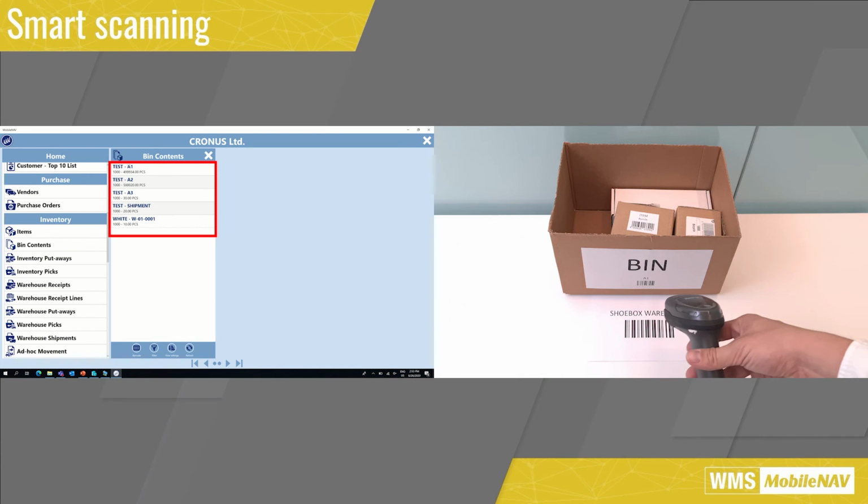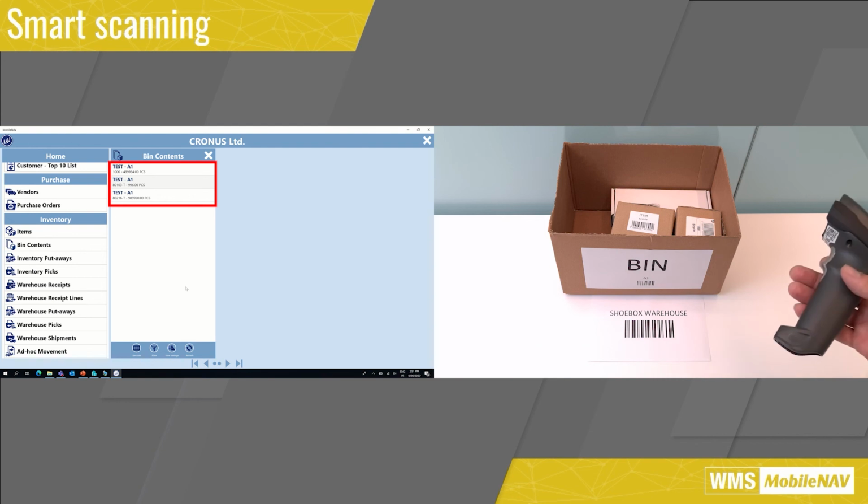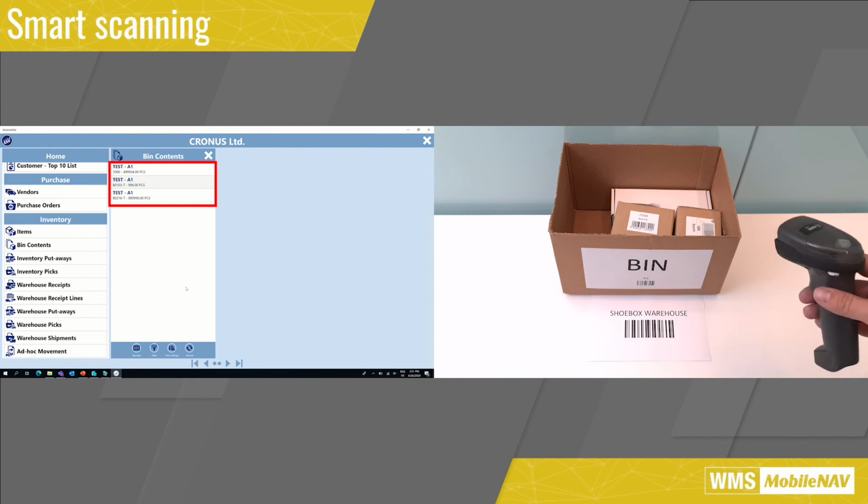The system will show me where and how many we can find of the selected item. It works in the other direction as well. If we scan the barcode of a bin, we instantly see what items and how many of that we can find in that bin. The magic is that we don't have to click on anything manually, and we can just use our scanner to apply filters.